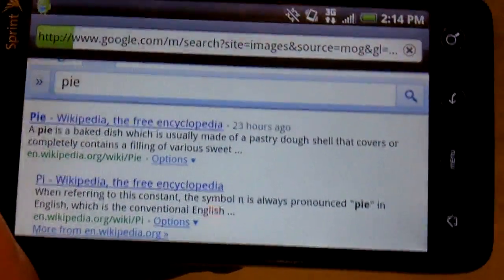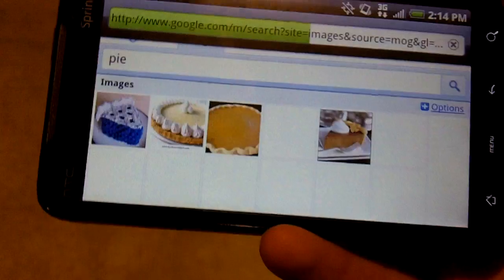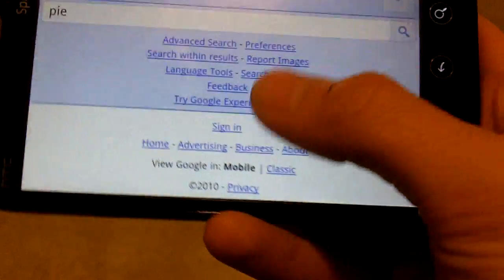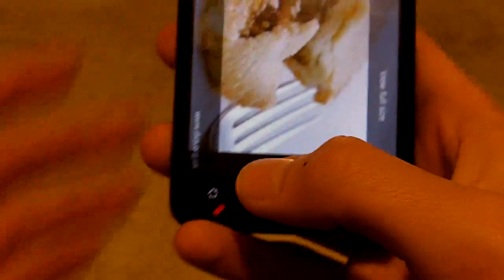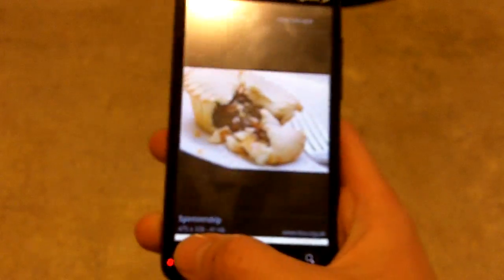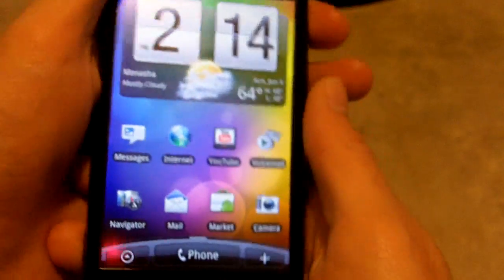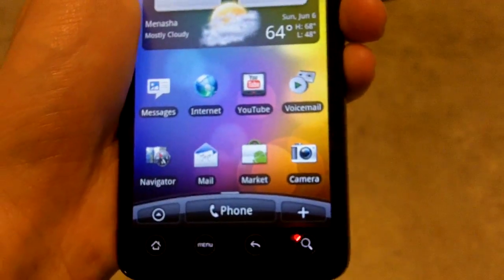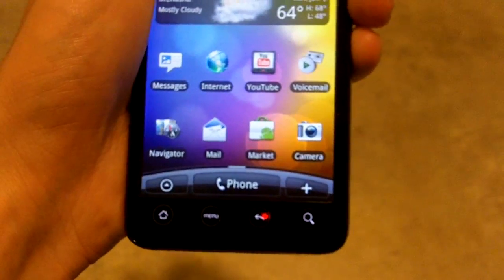It flies. The processor is awesome. Awesome, nice screen. So yeah, there you go. I had to end it abruptly, but that is the basic overview of the phone. There's so much more. You'll have to check it out. Maybe I'll post some videos later, but yeah. So there it is, the HTC Evo 4G.